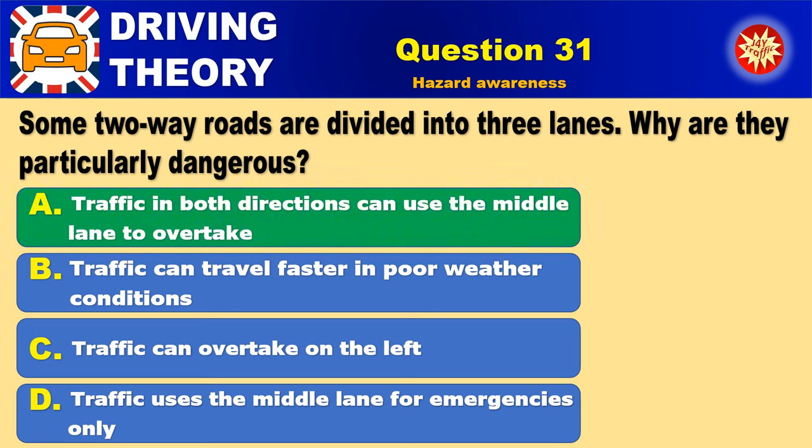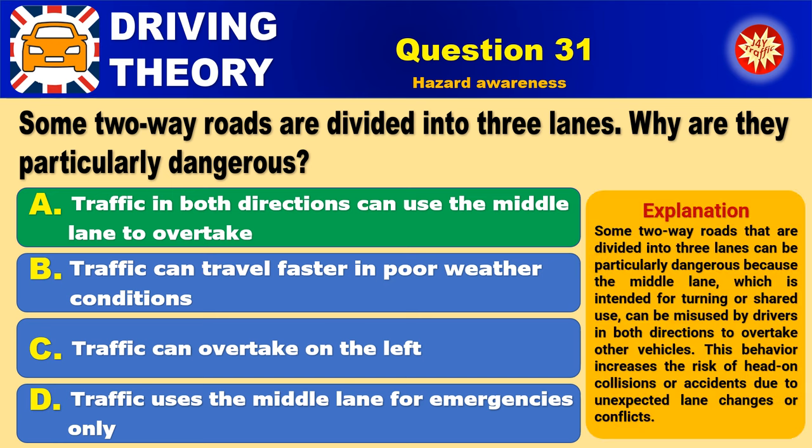The correct answer: A. Traffic in both directions can use the middle lane to overtake. Explanation: some two-way roads that are divided into three lanes can be particularly dangerous because the middle lane, which is intended for turning or shared use, can be misused by drivers in both directions to overtake other vehicles. This behavior increases the risk of head-on collisions or accidents due to unexpected lane changes or conflicts.